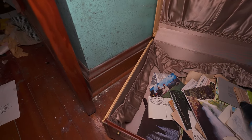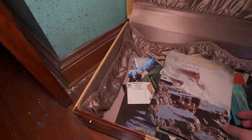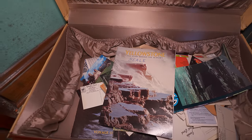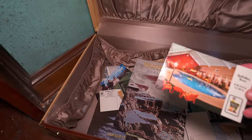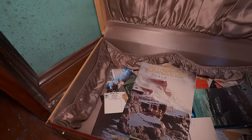Some memories. Yellowstone, look at that. Would want to go to Yellowstone. Holiday Inn in Iowa. Look at that. That's really cool. So this is all like, they're really into vacations.